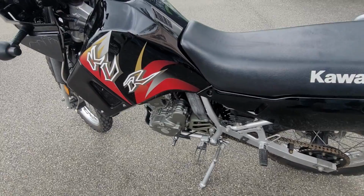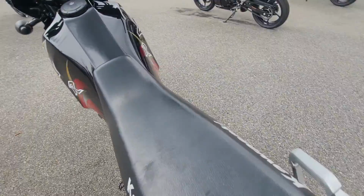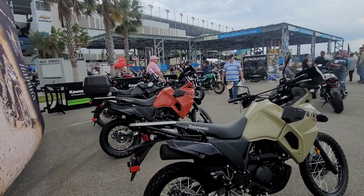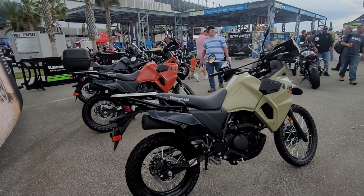So check out the KLRs, Captain America approved. Even if it's an original version 1 like this one, or the 2nd generation, or the new 3rd generation, you can't go wrong. Great bikes. Keep it simple, fun, reliable, and affordable.